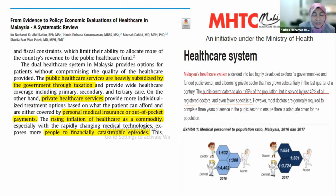However, because of the rising economic inflation, the healthcare system has become a commodity, and this leads to highly catastrophic effects on patients. And as you know, 65% of the 32 million population in Malaysia is very reliant on the public healthcare sector. However, only 45% of healthcare professionals serve in the public sector. So how can this affect the implementation of robotics in our clinical service?